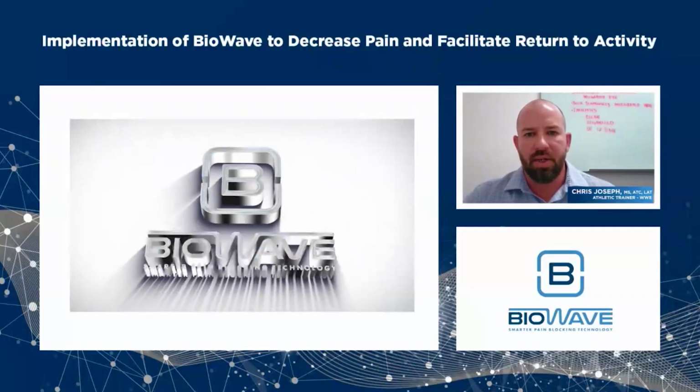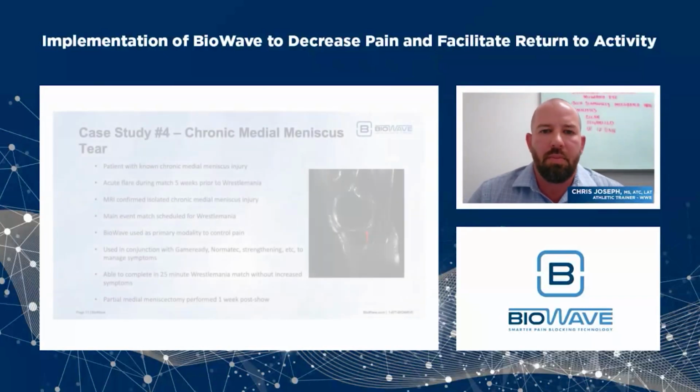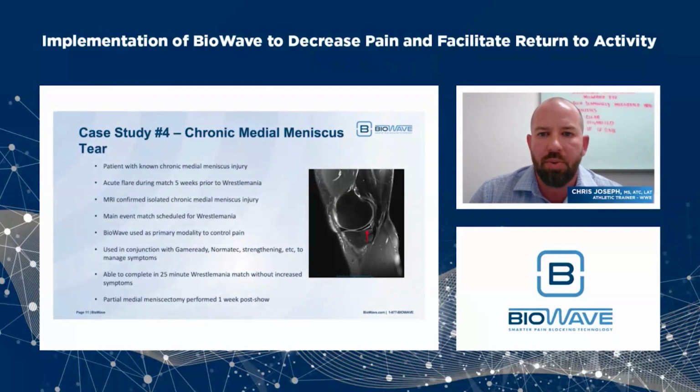This one is probably a little bit more common in the athletic training room, especially when we're talking about wrapping up a season. So this individual had a chronic medial meniscus tear. We knew he had a chronic medial meniscus tear. He was asymptomatic and hadn't had a flare in about 2 years at this point. But he had an acute flare with swelling and pain about 5 weeks prior to a WrestleMania match, where he had multiple parts and was supposed to be heavily involved over the course of 2 days.